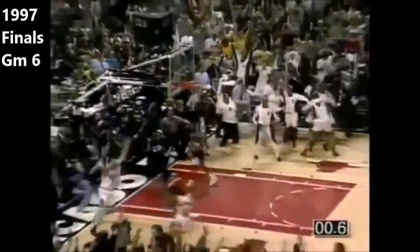The inbound. Pippen rolls it to Kukoc. Bulls have won their 5th championship in the last 7 years. Just 0.6 of a second remaining. It's a 4-point lead. There will.